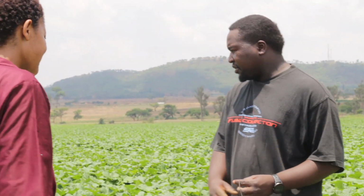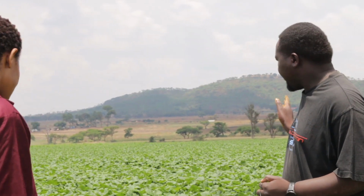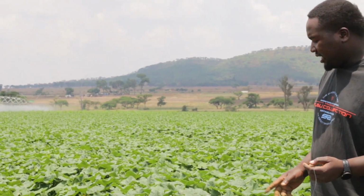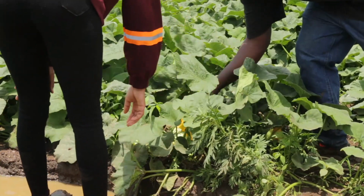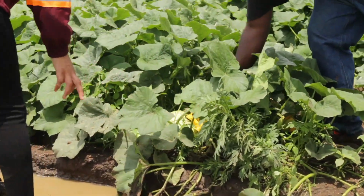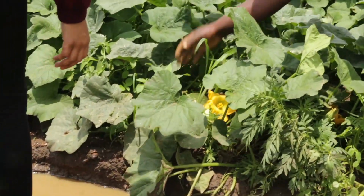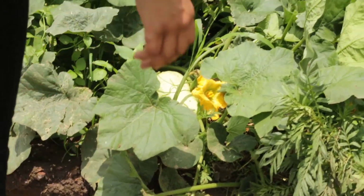Okay, so this is 5 hectares of butternuts. This variety is called Gilda. Then as you can actually see, it's averaging like 6 fruits per plant. Okay. Yes, and I'm going to share with you just a little bit of what we did on this field.